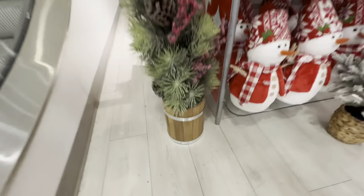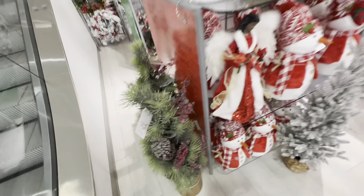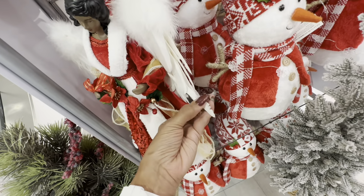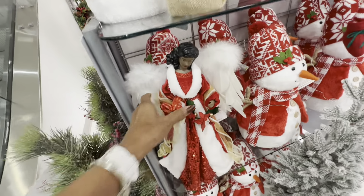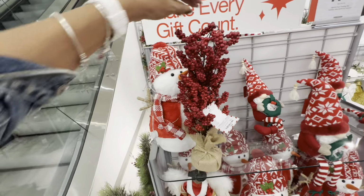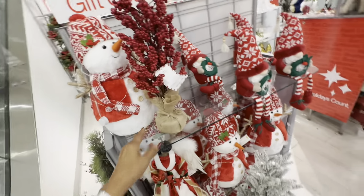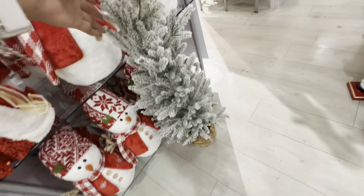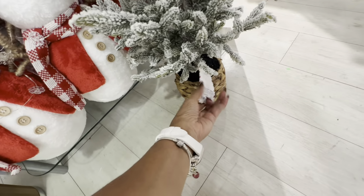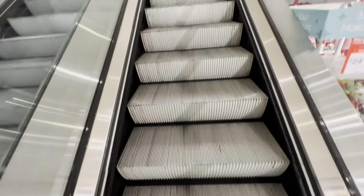Look at this little tree right here. Okay, $140. Okay, this is $54 for the angel. Pretty angel. $35. This is nice. Just needs to be fluffed out. And this tree is nice too. I like this tree. Let me tell you the price, if there's a price on it. Oh, $70. Let's go upstairs.